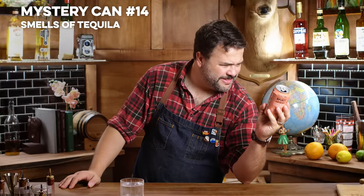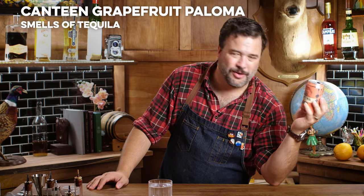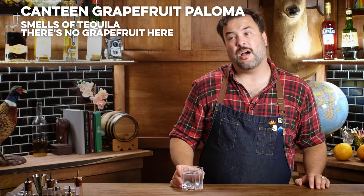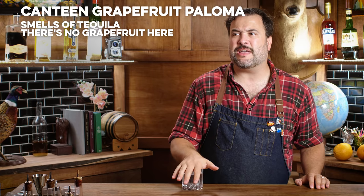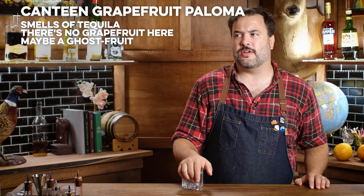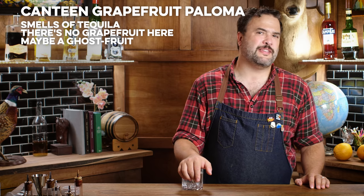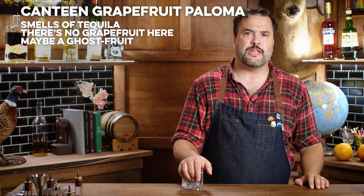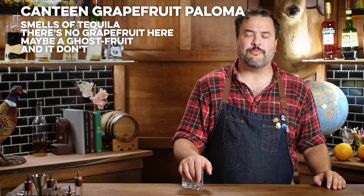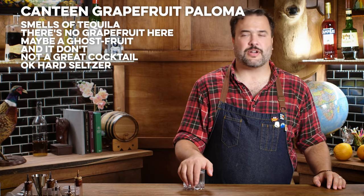What is this? This is supposedly a Paloma grapefruit? There's no grapefruit in there, no way. Nope. Maybe now that I'm putting that in my head, I can pick out the ghost of a grapefruit in the flavor profile. Nah, though. I want this thing to taste like grapefruit. Like fruity, pulpy grapefruit. This is not there. Fails as a grapefruit Paloma. Succeeds as a tequila soda. But they're kind of different things.